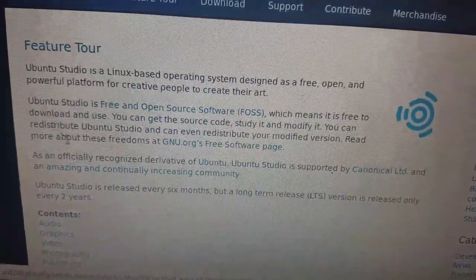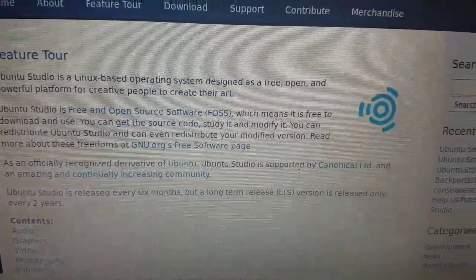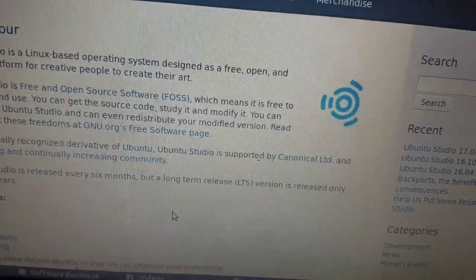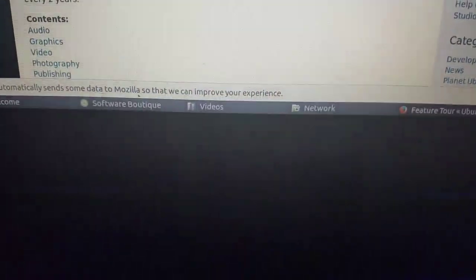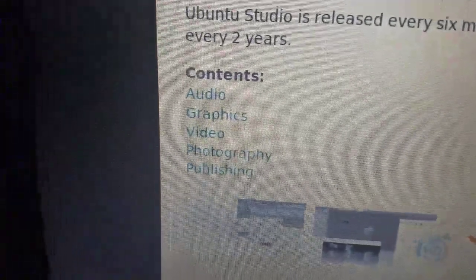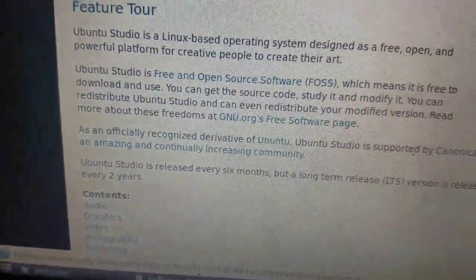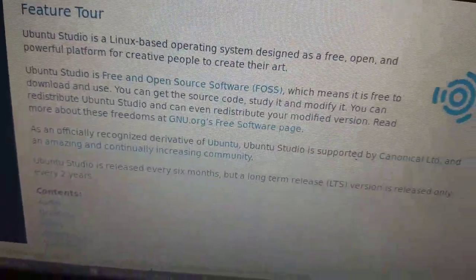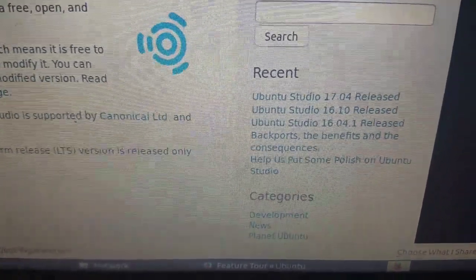It's made for the media creator in us: video editing, Photoshop type editing, animation, sound editing, sound production, a lot of work with MIDI. It's all about music, video, photography, and publishing. They release a brand new revamped version every 6 months, and then a long-term support version every 2 years. It's constantly being updated, and it's quality. It's what I use on my machine that we can hear right now.